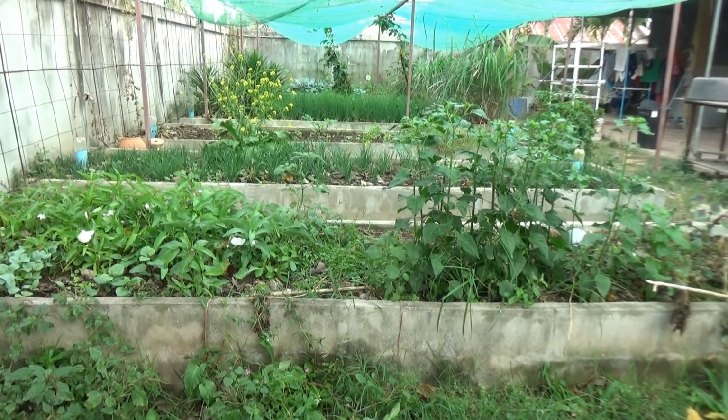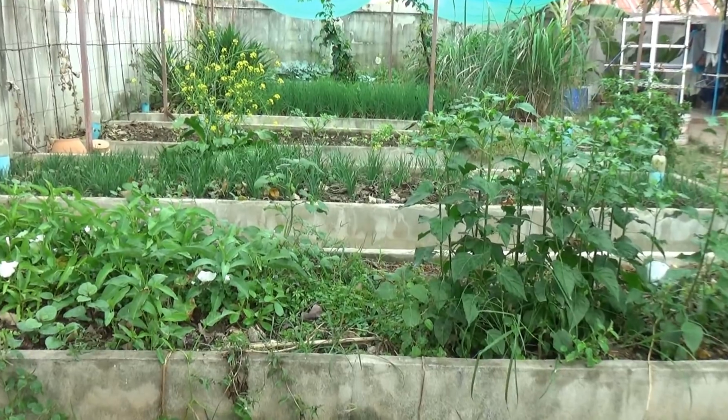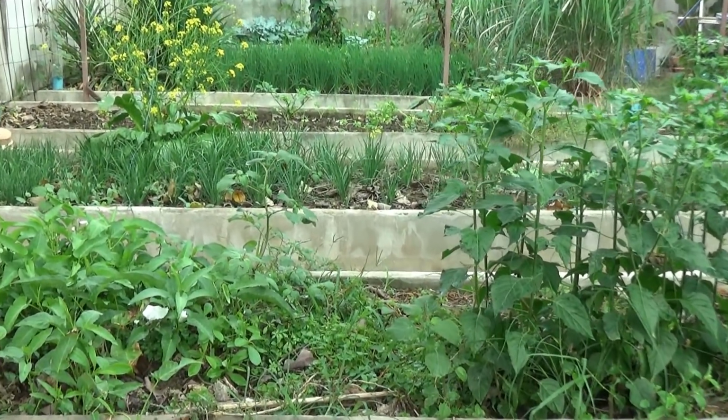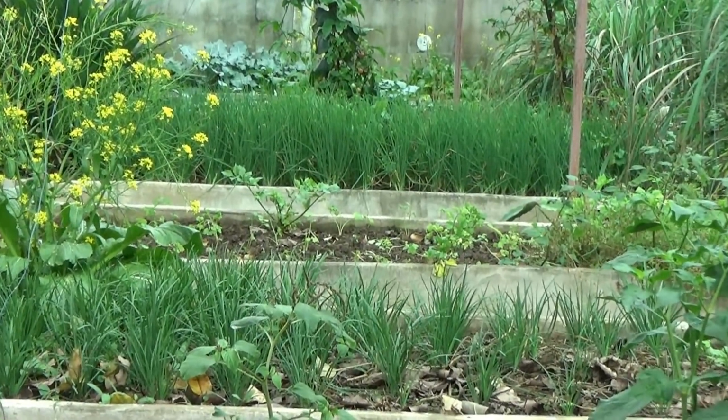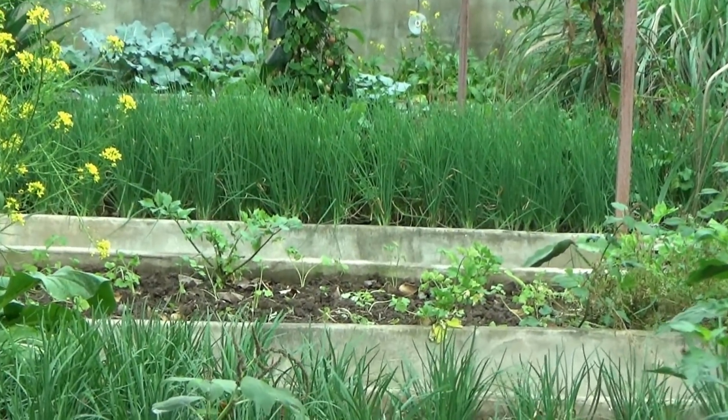I haven't put enough time into the garden this year, that's the problem. But still looks alright. I'm okay with it. We're getting food, that's the main thing.